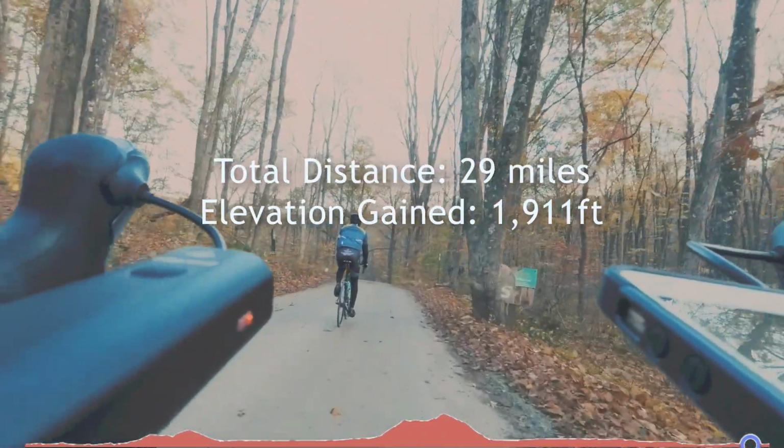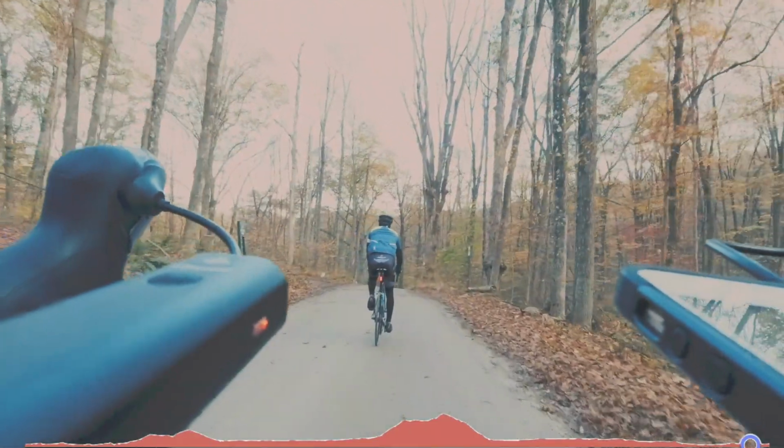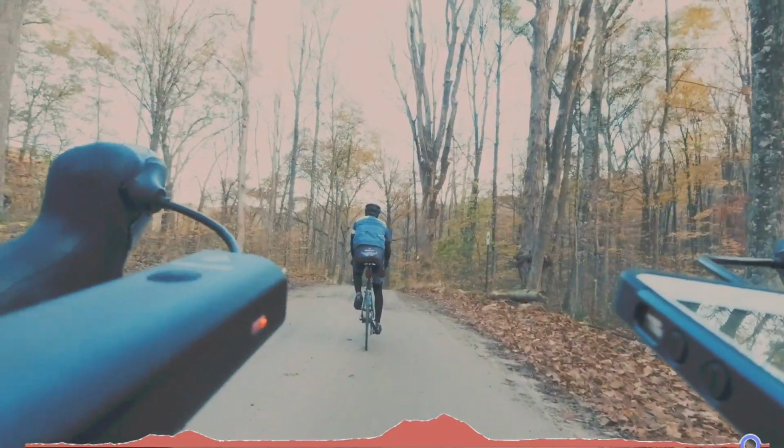I was pretty sick from this ride also. Actually, before the ride, I was feeling a little ill.